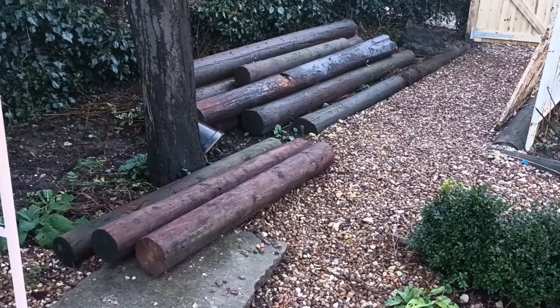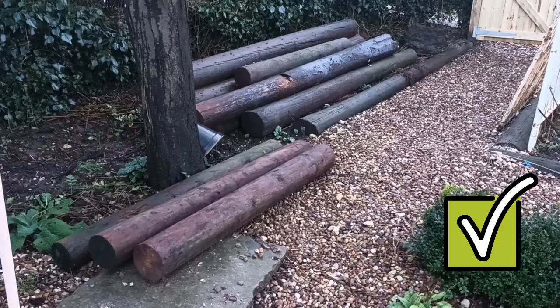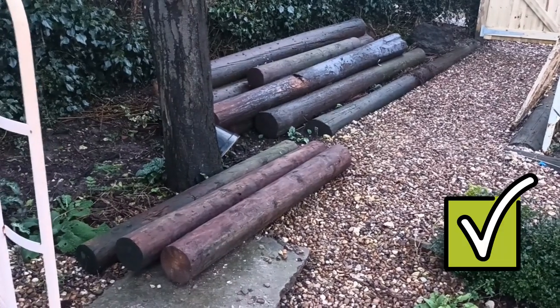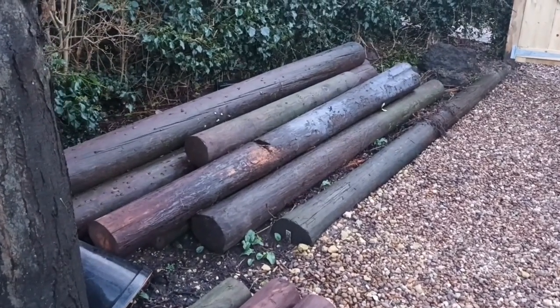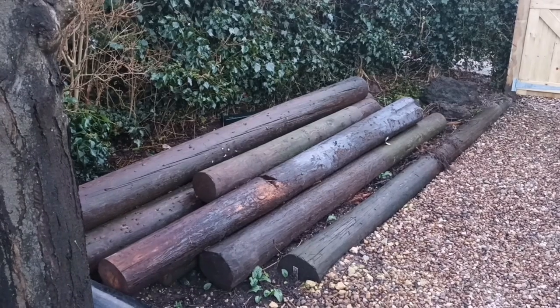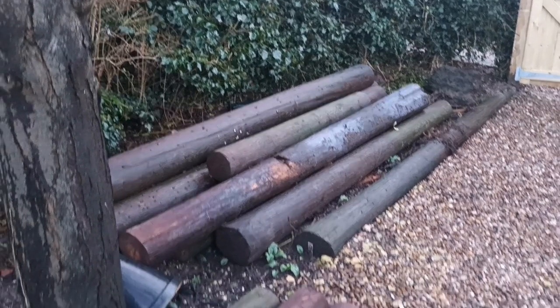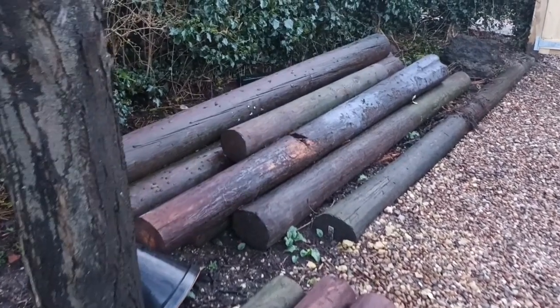But here's the telegraph poles. Finally got them. Well, I've actually had them for about 5 weeks, but not been able to put them in because I just can't do it at the moment with my arm being the way it is. But these are going to be going in within the next month or so, hopefully, and they should look really, really nice. They're going to make the telegraph pole pergola walk.